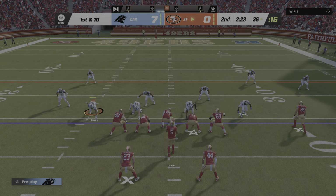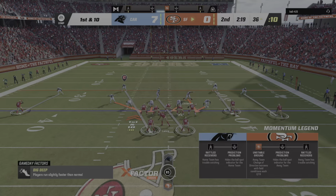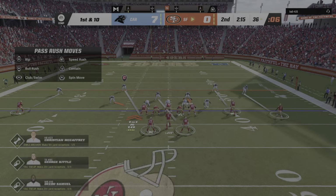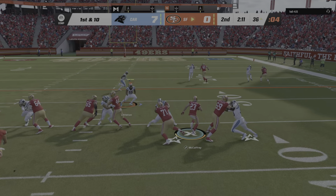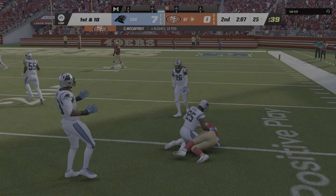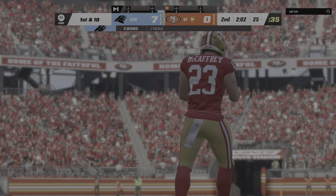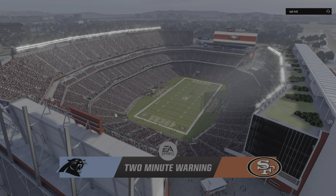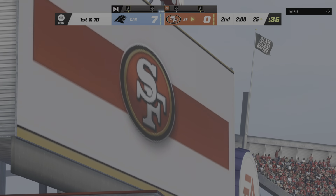So from Panther territory now, it's 1st and 10 at the 36. Again, they run. Again, it's McCaffrey. Yeah, maybe a little over pursuit there as he's able to take this down to the 25-yard line. They get 10 more there, and I believe that'll be enough for another first down. It will. 2 minutes on the clock, 2nd quarter, 7-0 ball game.